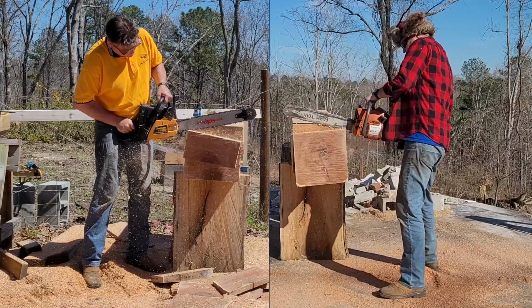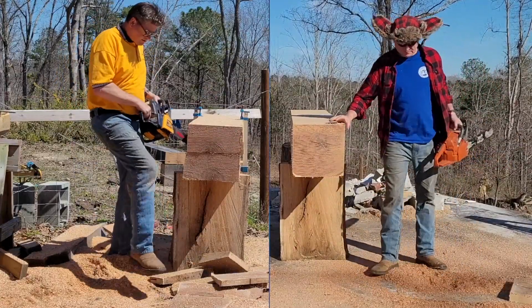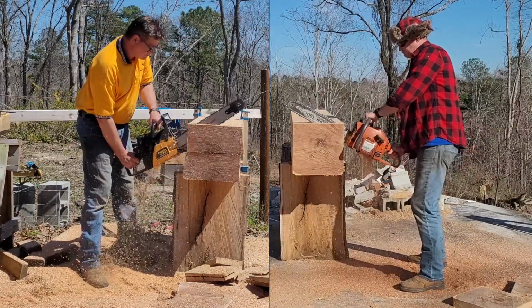Which saw... Jeez, that is a dead nuts tie, guys. Straight up tie, and Hot Rod is still feeling it. He's really having fun with this little Husqvarna.